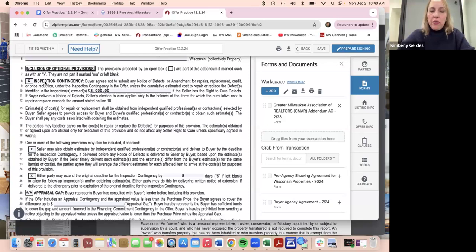But remember in our offer instructions, Tucker said he would be willing to pay for the first $3,000 worth of repairs. So I've checked the box here because the buyer is indicating that they agreed not to submit any notice of defect or an amendment for repair, replacement, or credit, or a price reduction, unless the cumulative estimated cost to repair the defects identified in the inspections exceeds $3,000. So this means, again, Tucker's willing to cover some of these things.